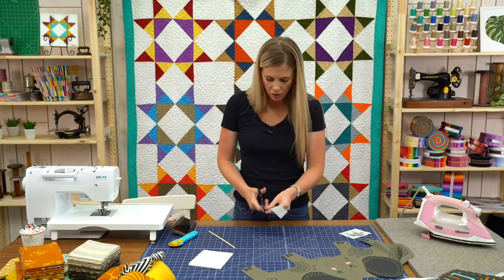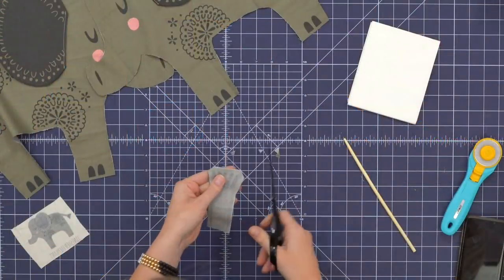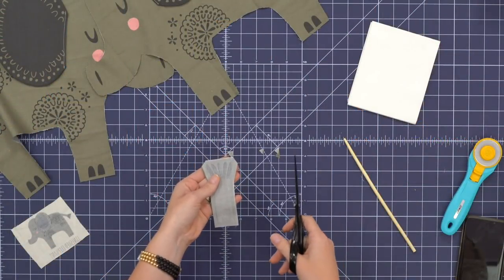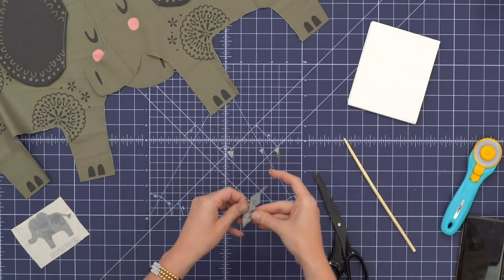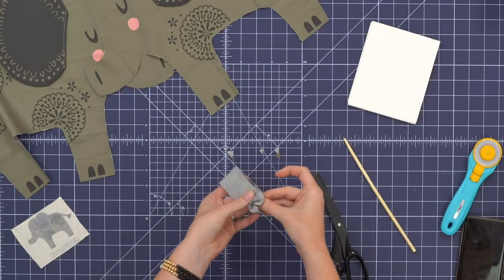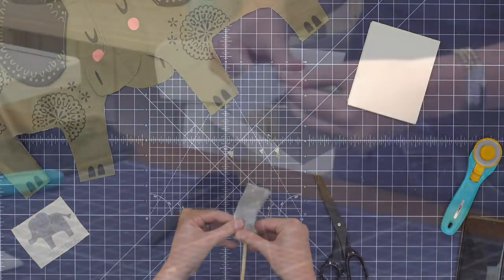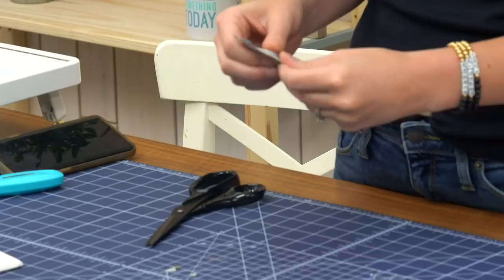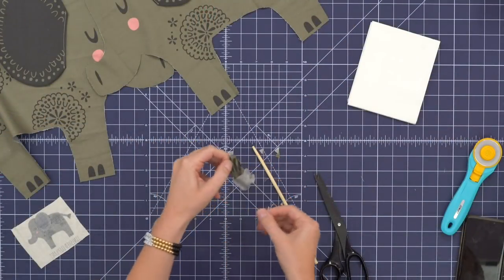Okay, so now I'm gonna clip off my corners here just to reduce this bulk. Again, make sure you don't cut through your seam line. And then we're just going to turn this. I do that by pinching this side here and then using my chopstick to push it through, just gently so we don't break through any of the stitches. And then you can pull it right through.